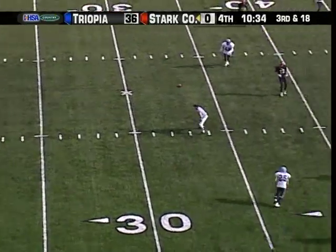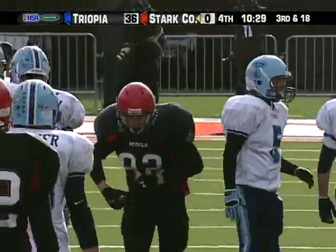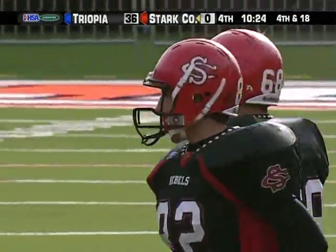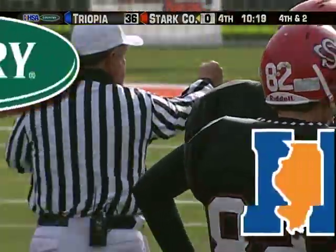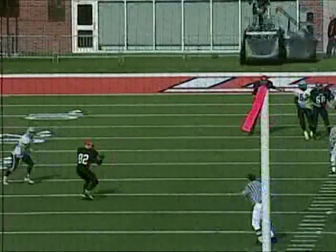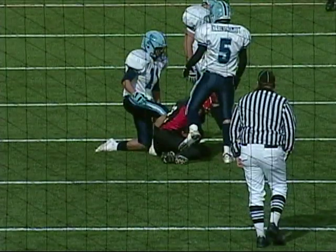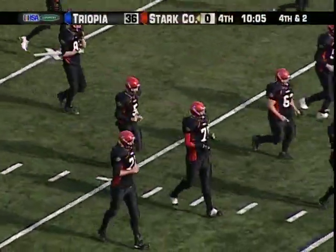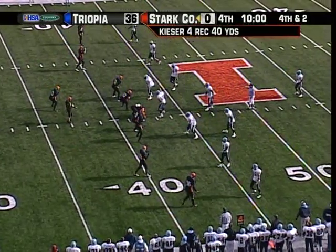And Dom, under pressure, fires down the field, and he's got a man. Making the catch for Stark County was 82, Andy Keyser. He's going to be a little bit short of the first down here. Good throw by Dom right there. They ran basically the same route they had just run. Keyser was open on the previous play, and Dom wasn't able to find him. This time you're going to see Dom actually have to step up a little bit. Pass protection broke, and Dom hit Keyser sitting down in the pocket right there. Good throw, good catch. That was Brockhouse applying the pressure that we just heard from his dad. Now fourth down, about 2 yards, 4th and 2 for Stark County.